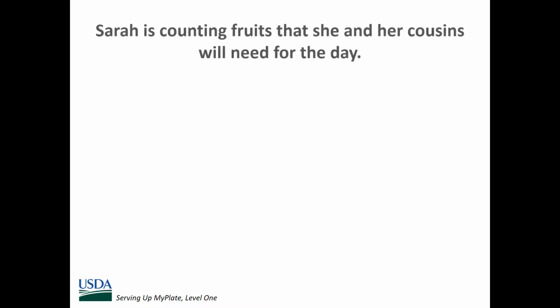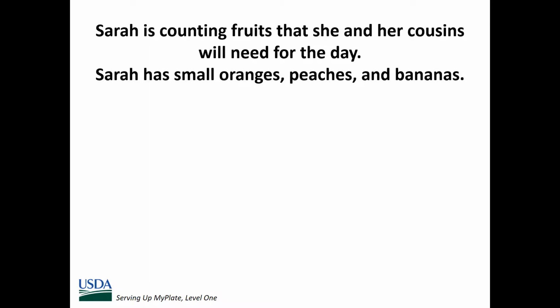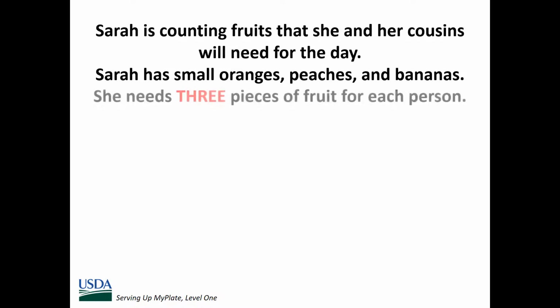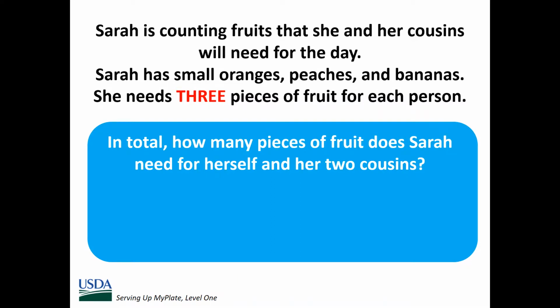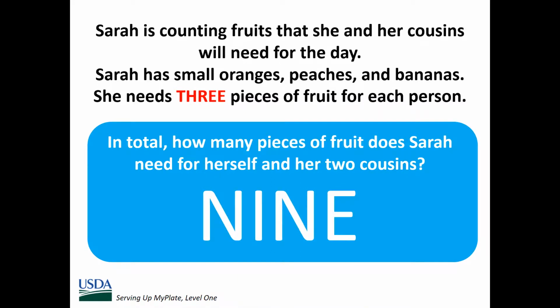Sarah is counting fruits that she and her cousins need for the day. Sarah has small oranges, peaches, and bananas. She needs 3 pieces of fruit for each person in the group. In total, how many pieces of fruit does Sarah need for herself and her 2 cousins? Sarah needs 9 pieces of fruit for each person to have 3.